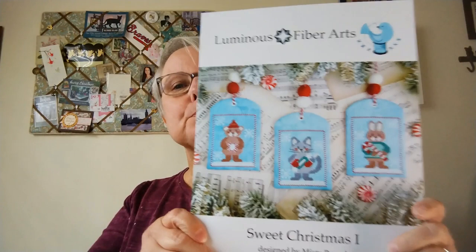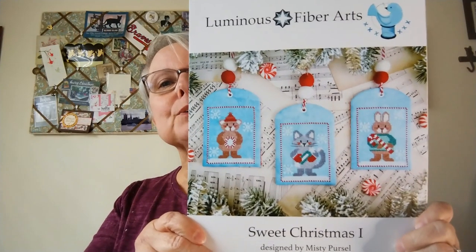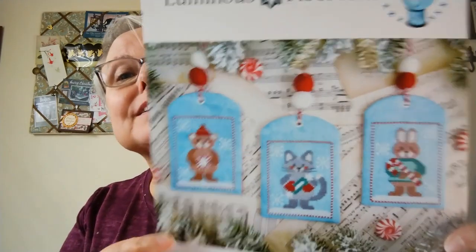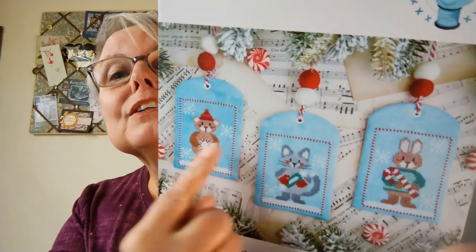So there they are. It's Sweet Christmas 1. And there's also a Sweet Christmas 2, but I thought this was a good place to start. Aren't those cute? Look. And I liked them so much, and I like the fabric so much that, well, I ordered it.